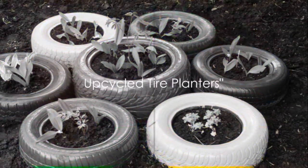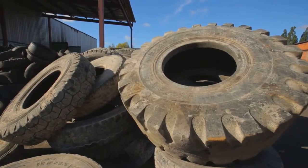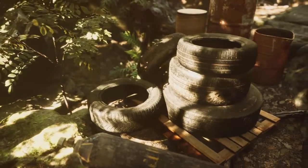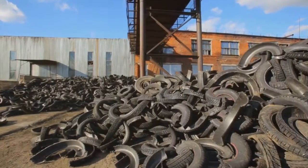Starting our countdown at number 5, we have upcycled tire planters. Picture this: old, discarded tires revitalized with vibrant paint, brimming with lush soil and blooming plants. A truly unique feature, adding a dash of color and life to any garden. Who knew tires could bloom into something so beautiful?